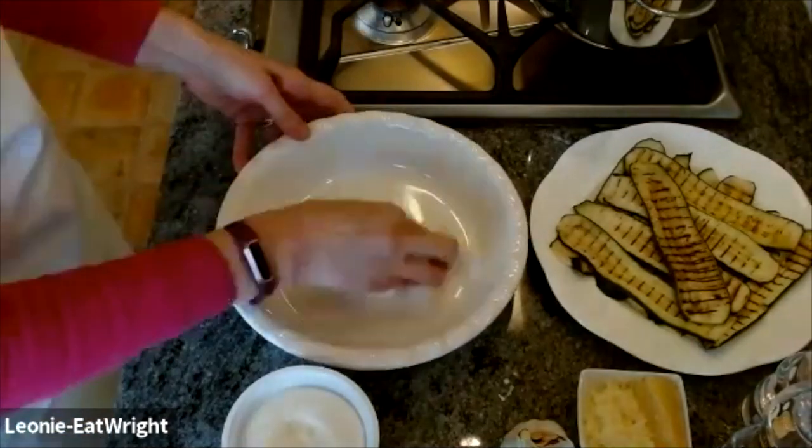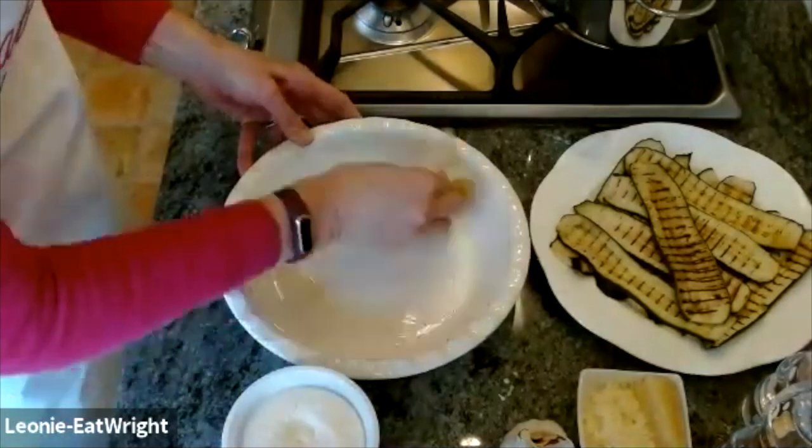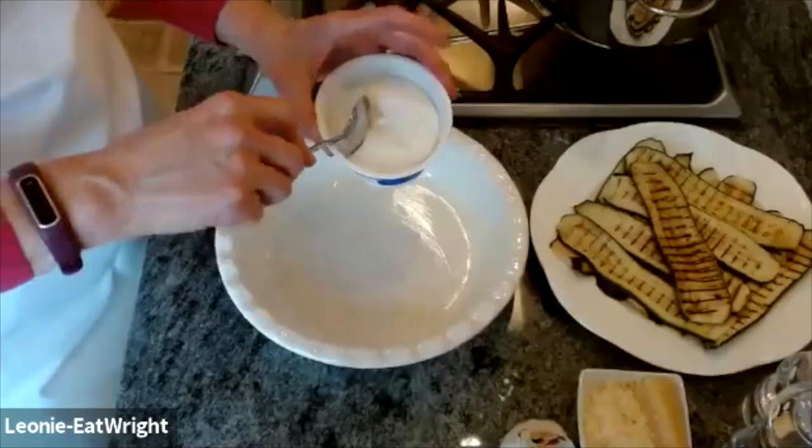I find I use a lot of olive oil in the dishes that I cook. It's a really good omega-3 oil, so you can't go wrong with it. Do you use olive oil a lot? I do, yeah, a lot. Yeah, I put it on salads as well.